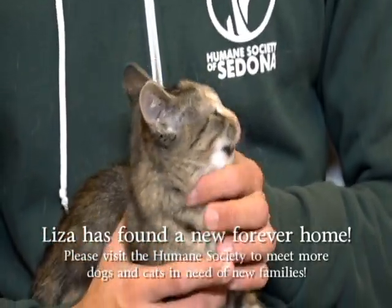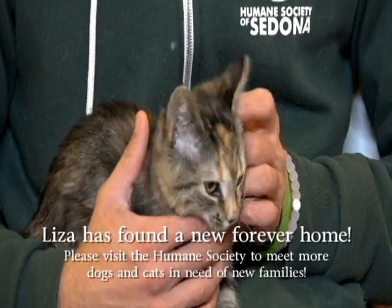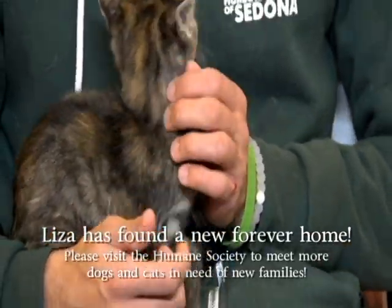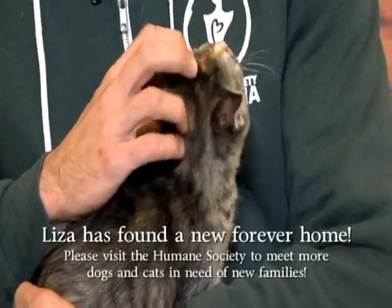This is Liza. She's a 4-month-old domestic shorthair. She came to us a couple weeks back. She's very affectionate, very loving. Loves to play as she's still a kitten, so she'll need plenty of kitten toys, maybe even a scratching post or two to keep her busy.